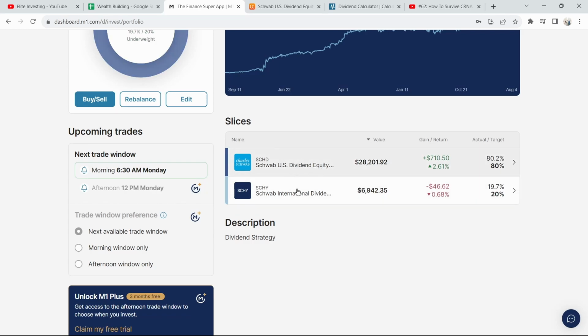The reason why I switched to SCHD and SCHY is, one, it's a great ETF. It has high dividend growth rates, it has a high dividend yield, and its performance has by far beaten all the other ETFs out there. Even the dividend growth ones, the high dividend yield ones, it has beaten all of them.